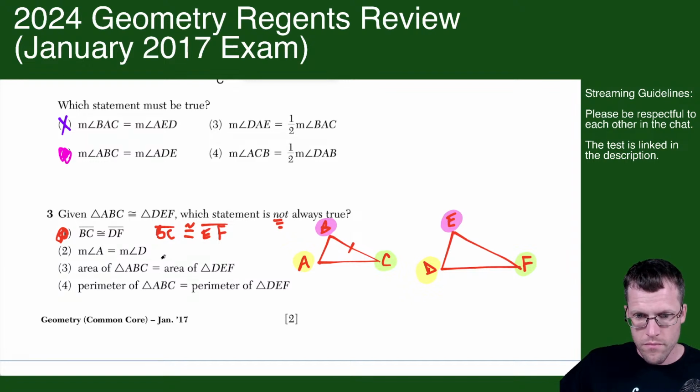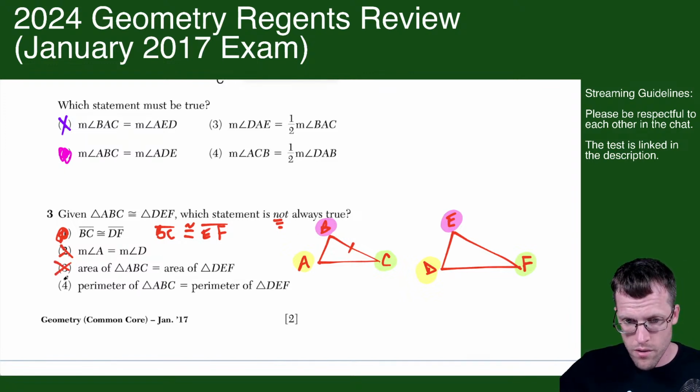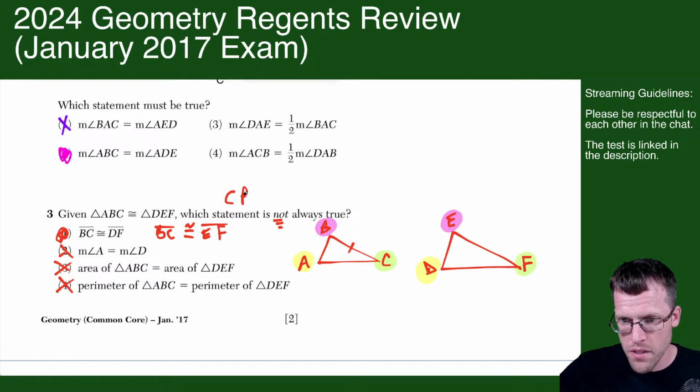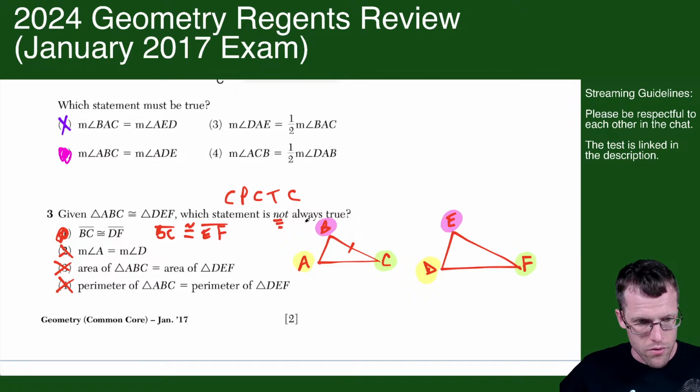Okay. The measure of angle A is congruent to the measure of angle D, or the measure of angle A is equal to the measure of angle D. This one is always true because they're corresponding. See how they're in the same location, lower left corner. The area of congruent triangles are equal, and so is the perimeter. Okay, perimeter of congruent triangles match. So this one here, we have this CPCTC. Corresponding parts of congruent triangles are congruent. All right, awesome.